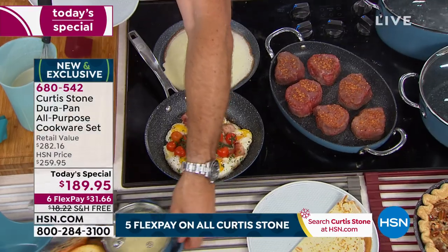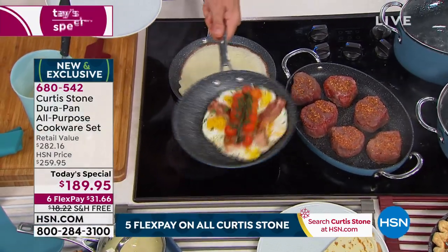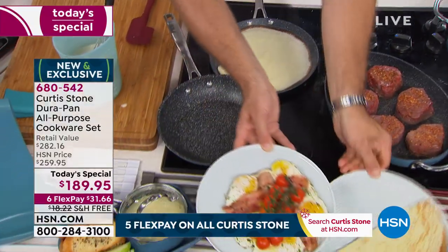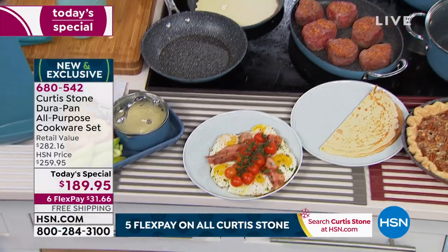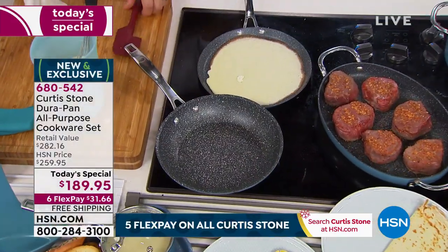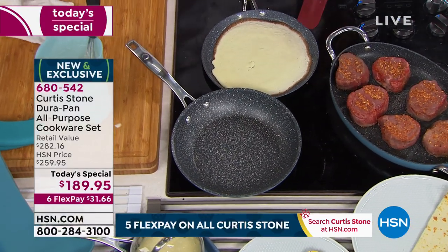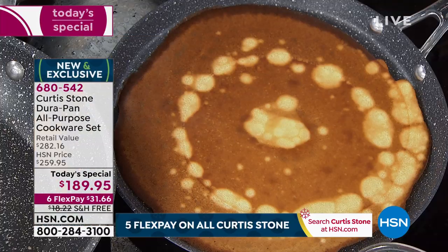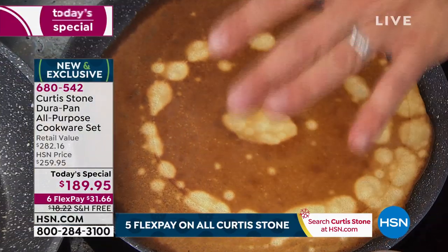Eggs, bacon, tomatoes. I've just thrown them into a pan, no oil or butter, and have a look. Boom. There's breakfast, you guys. So when you've got the DuraPan at home, that's how easy it is to cook in, and this is how easy it is to clean up. You literally wipe it off, and away you go. I've got my crepe pan over here working. You see beautiful golden brown, gorgeous, edge to edge. Perfect every single time.